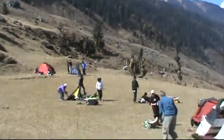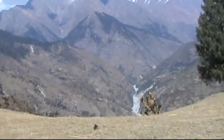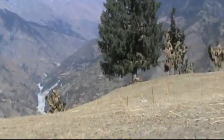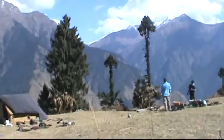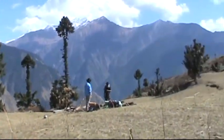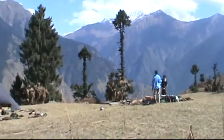Alright, made it to camp, setting up tents. It's only about 12:30. This has definitely been a really nice casual day, lots of breaks. It's good in the middle to have a nice casual day.